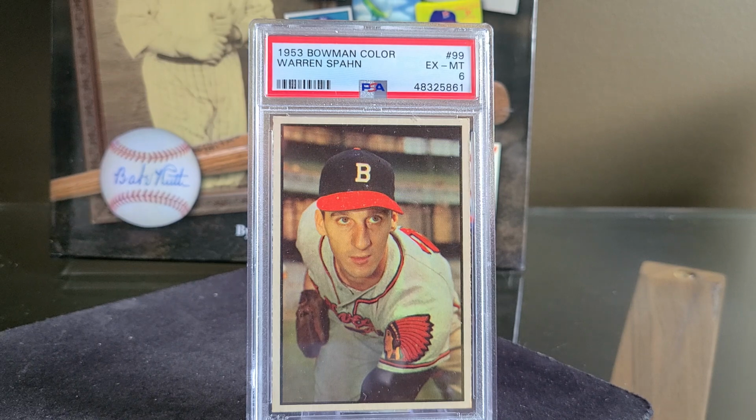PSA copies. So I have 5 cards now left to complete my 53 Bowman color set. I have been trying to round out the set in a PSA 7. And so what you see in front of you, of course, is just a wonderful, smack dead centered 6. And the corners are very nice. The back has no errors. I don't know why this is a 6. I think it's a tough grader on a 6.